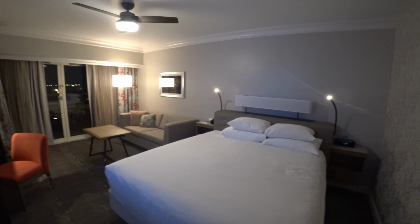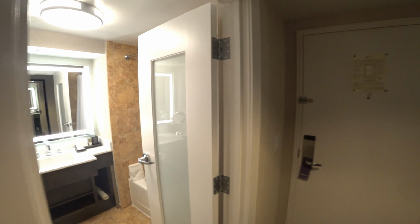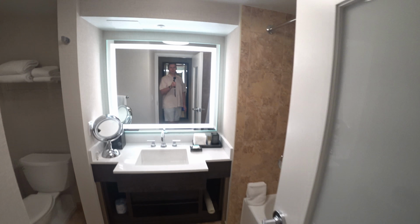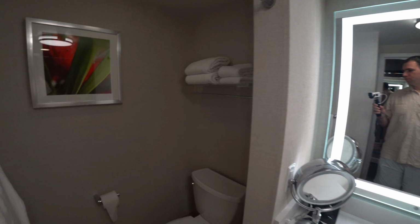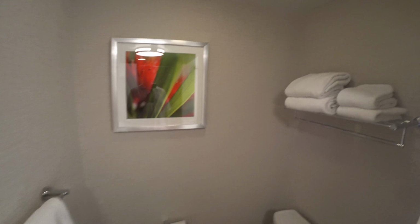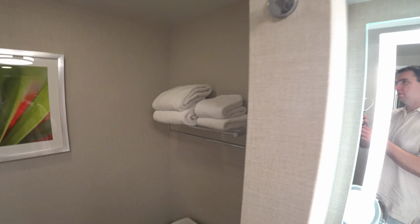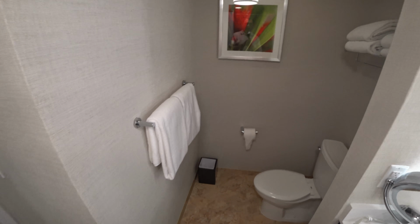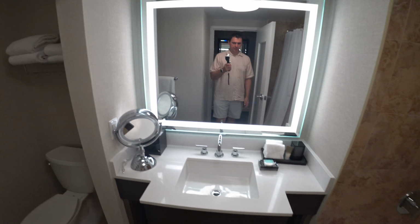Let's go ahead and check out the bathroom. The door, of course, has a modern glass panel. The toilet area. Lots of towels. A hook up there for your wet towel or robe. I didn't see any robes though.